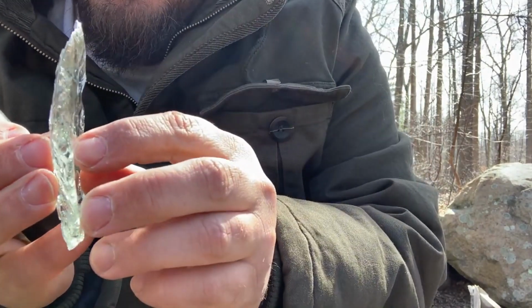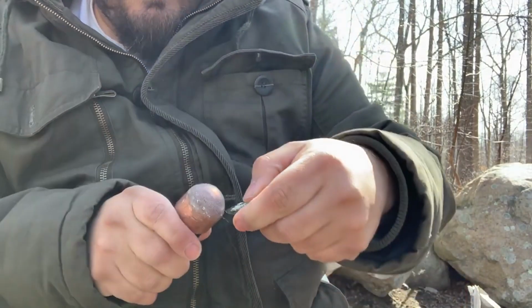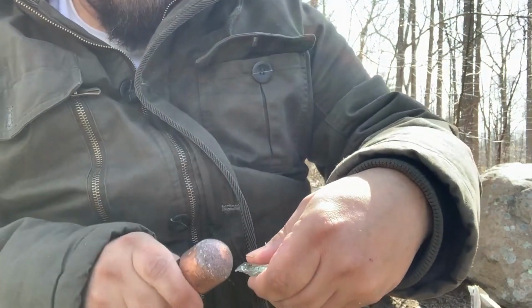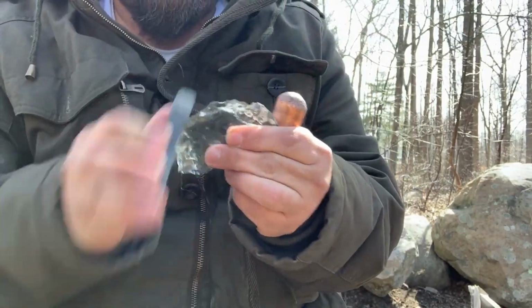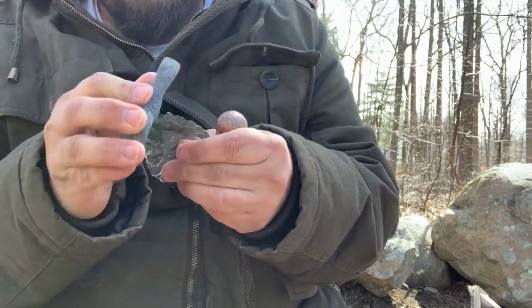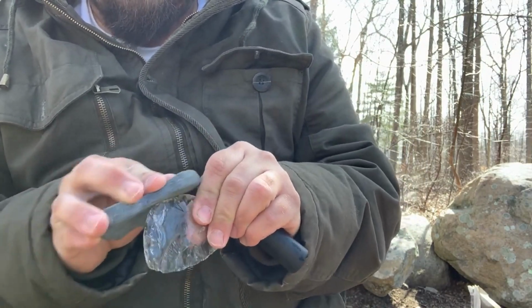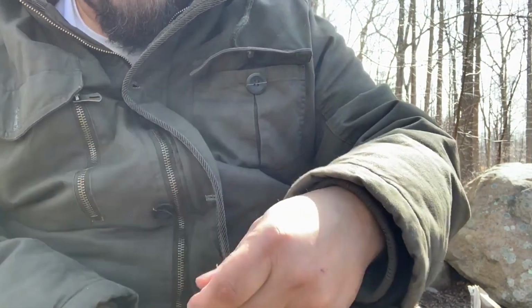Straightening it out and thinning it a little bit. This tip is a little towards one end that I don't like. So we're going to try to fix that. Alright, grind the edges again. Smaller one should give me a little bit more control.